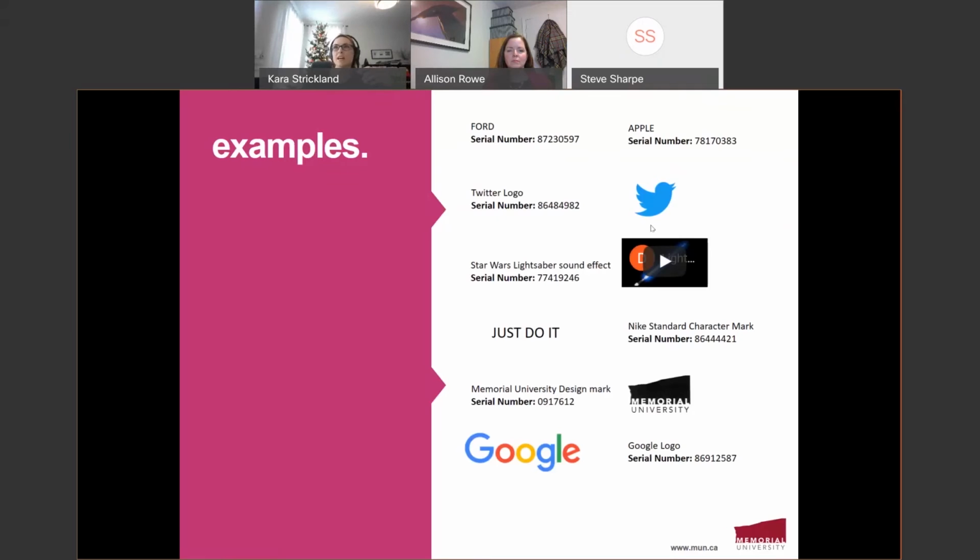With Twitter, they have rules. One of the rules is that the white space around the logo has to be equivalent to the distance between the beak and the center of the logo. Similarly, Memorial University has rules like that. Google has rules. The province of Newfoundland and Labrador have rules. Most organizations have brand guidelines that specify how you're allowed to use it. So if you want to use their logo on your company website, make sure you use it correctly and that you have permission to use it.